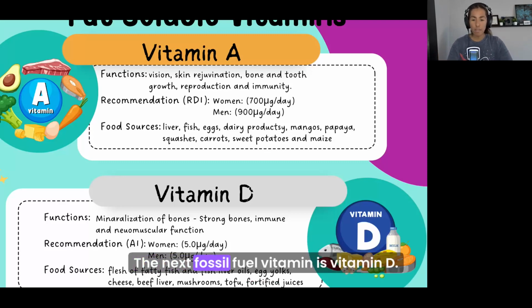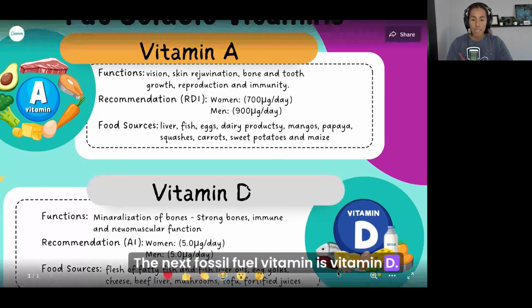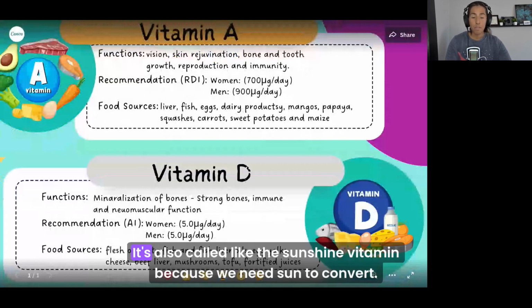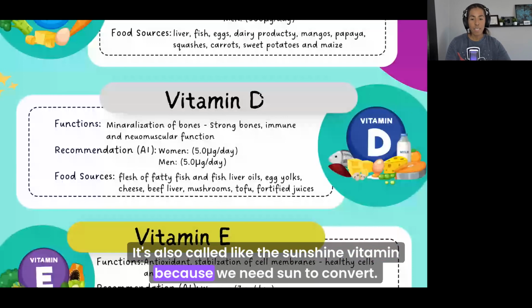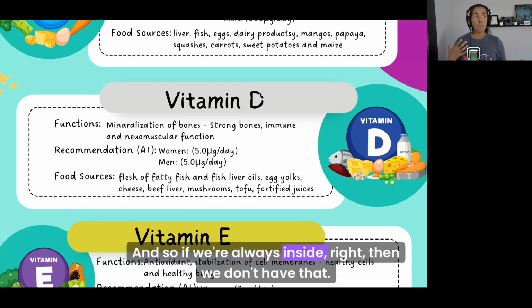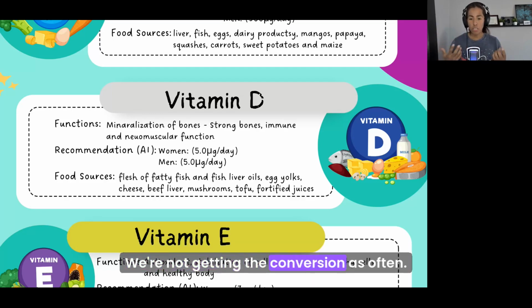The next fat soluble vitamin is vitamin D. Not surprisingly, here, a high amount of the population is deficient in vitamin D. It's also called the sunshine vitamin because we need sun to convert, right, the active form of vitamin D in our skin. And so if we're always inside, right, then we don't have that. We're not getting that conversion as often.